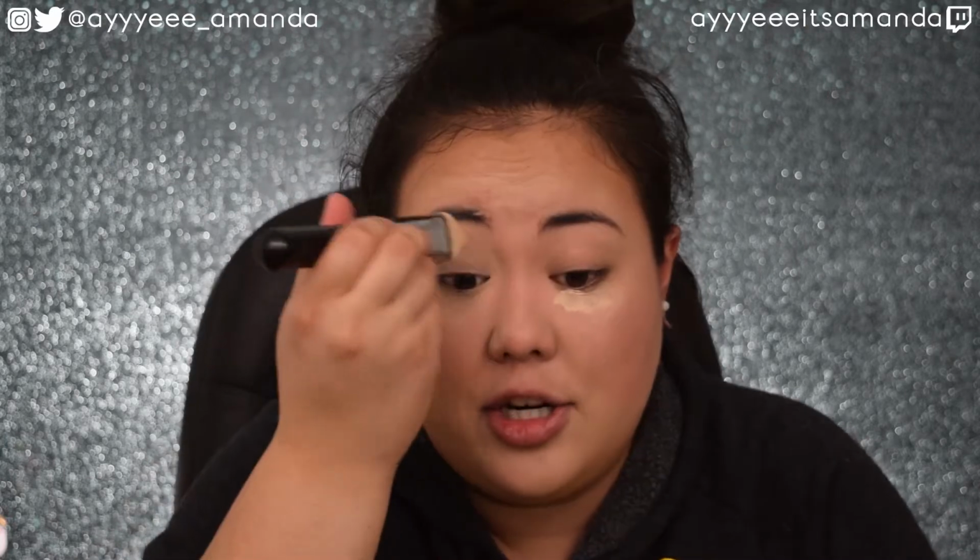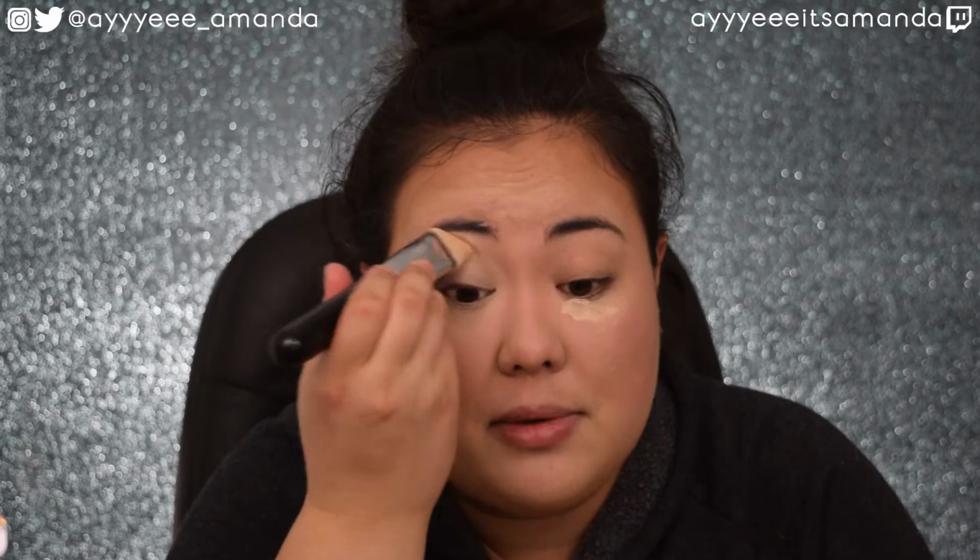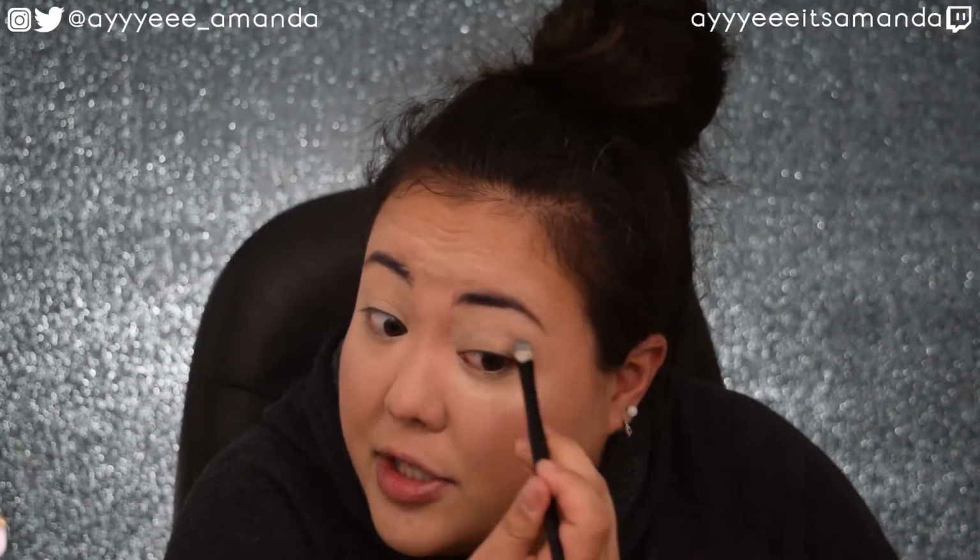So it said matte. I'm not finding this drying though. I find it actually more hydrating than Tarte Shape Tape. Tarte Shape Tape is actually really drying on me. I love it because it does a phenomenal job of the coverage. I'm actually gonna need this brush again to help spread some, but that 4D HD brush just does such a good job. And this eye had more concealer than the other, and it's already done a good job of blending.